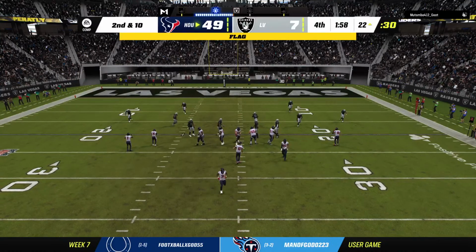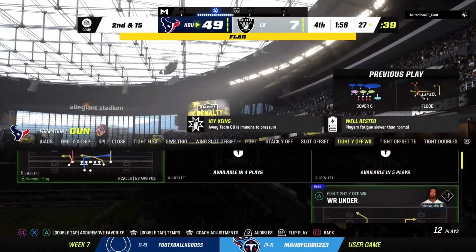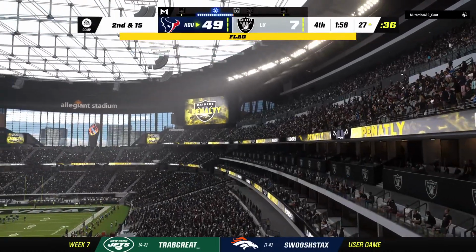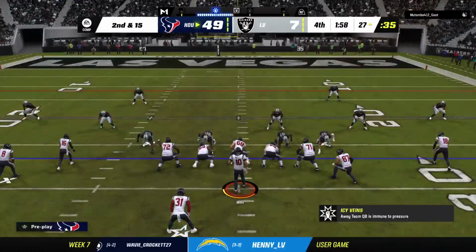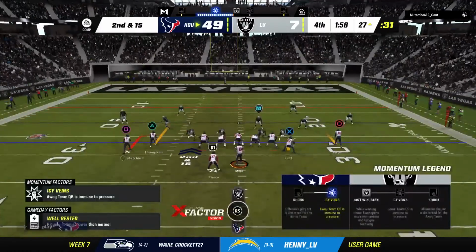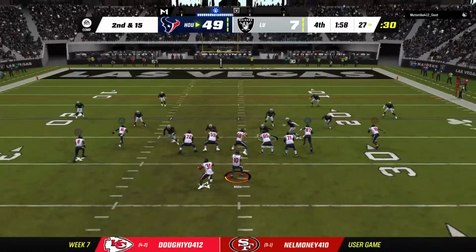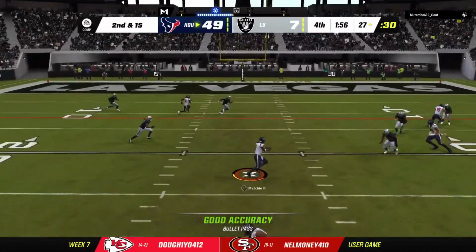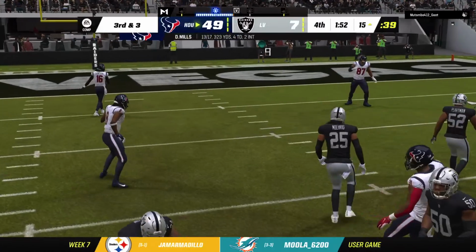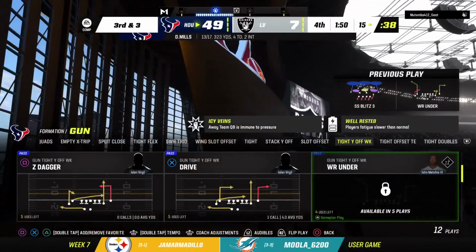So the offense a little antsy. The flag comes out and a 5-yard penalty. So after the penalty, heading in the wrong direction, 2nd and 15. Now it looks like he'll throw here. Mechie has it on his slant. And he'll be marked down right at the 15-yard line.